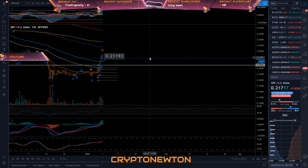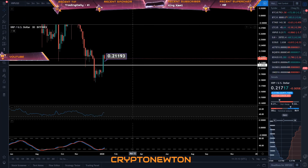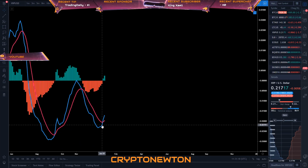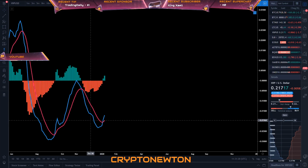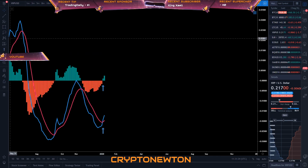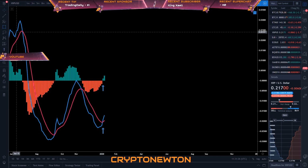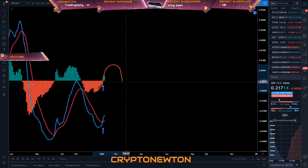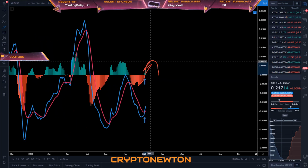Also, something I wanted to shine the light on is the 3-day time frame. We talked about the MACD cross getting confirmed, and now you can actually see that it has, and we are getting momentum to the upside. This is something to take note of, guys, because we haven't got a bullish MACD cross for a very long time, and I don't take this lightly at all. So we want the momentum to come to the upside like this.